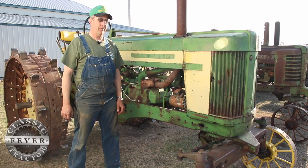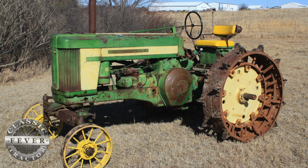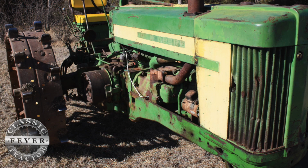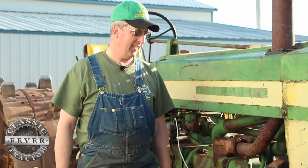This is a 1957 620 export tractor. It only went to Mexico. You usually think of export as going to some exotic place, but it didn't specify in the Deere records where they went if they were export. I know this one went to Mexico because that's where it was found. They ran them probably a little longer and harder than they did here in the States.